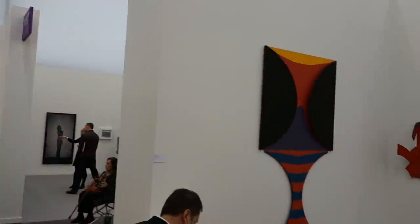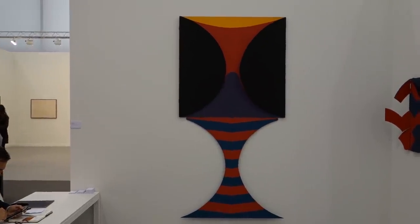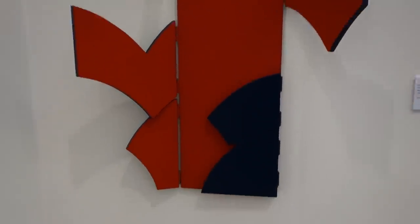Oh, and also, yeah, look, somebody's paying attention to the edges. Acrylic on wood, 1972. Well, that was interesting.